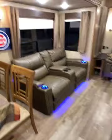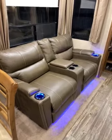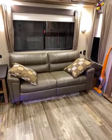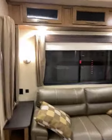I've got dual recliners with LED lighting underneath, cup holders, and heated and massage chairs. We've got a couch. It's a tri-fold that folds out into about a queen-size bed. Got end tables on both ends, storage above, and a ceiling fan. We have blackout shades all the way around. I do have most of them up or partially up.